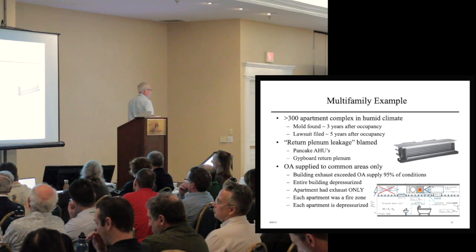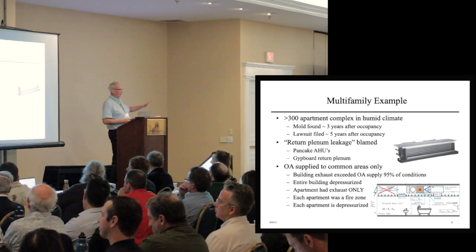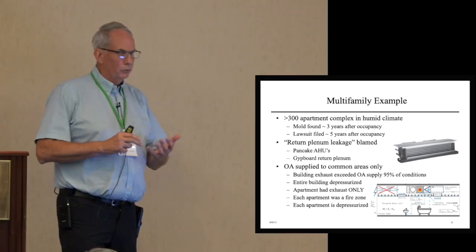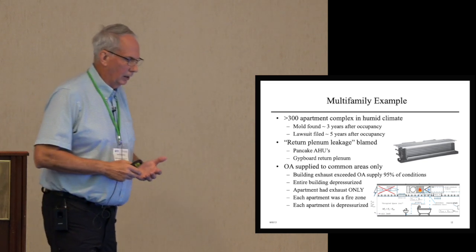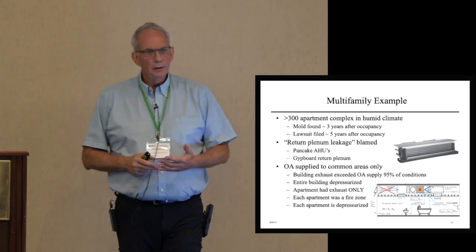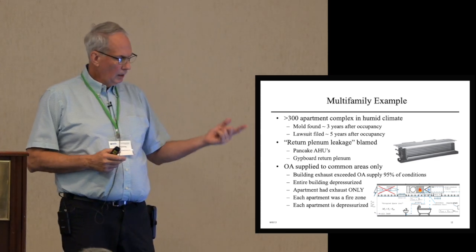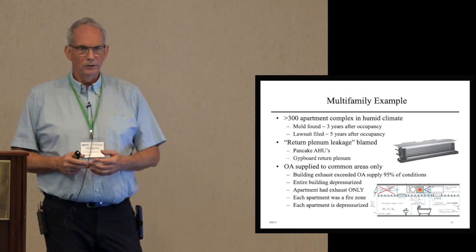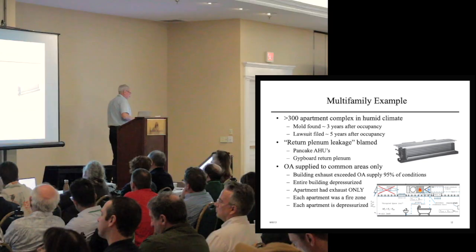Okay. So I'm going to transition now. We're headed toward residential, but I'm going to go through a multifamily example. This is an over 300 unit apartment complex in a very humid climate, okay? Roughly 3 years after the building was completed and occupied, they started finding mold. Roughly 5 years after occupancy, the lawsuit was filed. Not too long after that, I get called in on this one, okay?